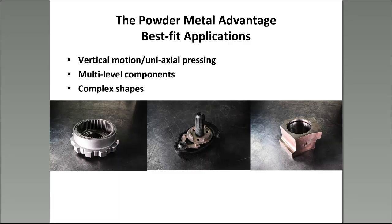The examples you see are fairly complex shapes. The one on the left is actually an excellent powder metal example. It has very little secondary operations conducted. It does get heat treated outside with a through hardened process. However, in addition to that, there is some slight grooving that's conducted with secondary machining, and also a honing of the inner diameter.